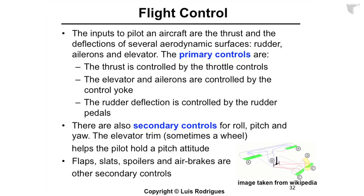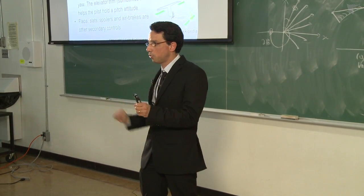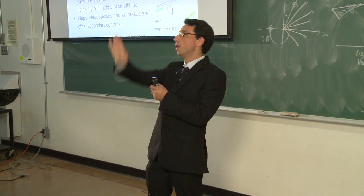There's also flight control. We work a lot in flight control. This picture, also taken from Wikipedia, is kind of neat. The way it works is as follows. There are primary controls and secondary controls. The primary controls in an aircraft, what do you have? Well, you can add thrust with the throttle controls. And you can also pull the stick or push the stick, which will change the pitch. So if you pull, you go up, pitch up.